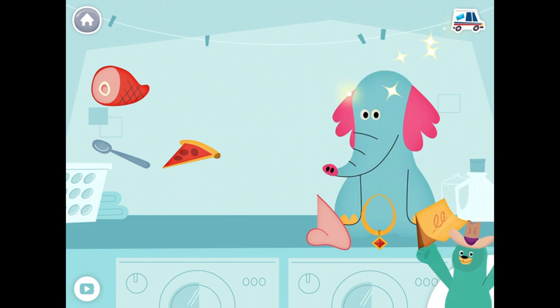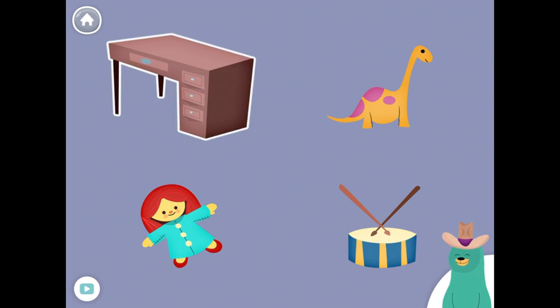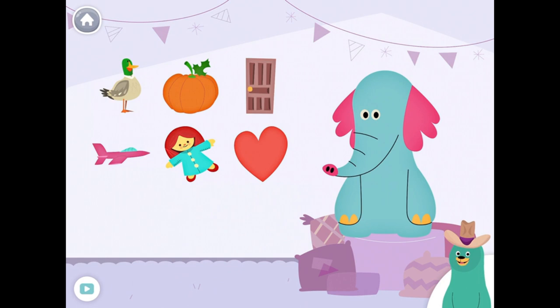All of these things start with the d sound. Tap them all and listen to the d sound at the beginning. Desk. Dinosaur. Doll. Drum. Great! Give all the things that start with the d sound to Allo.